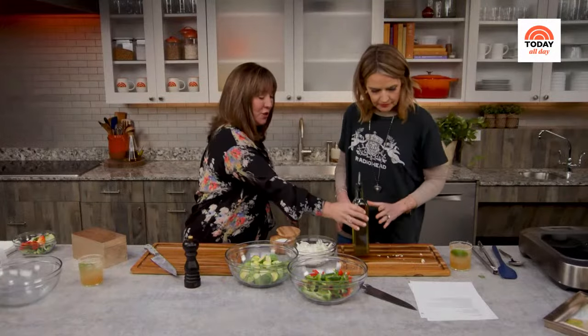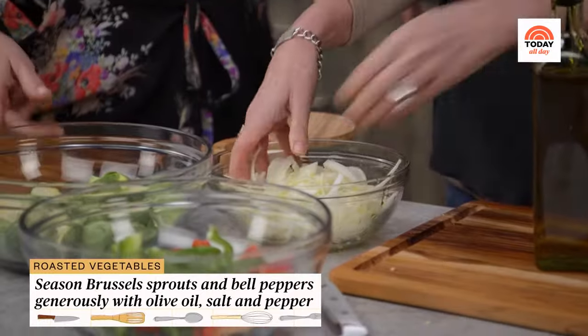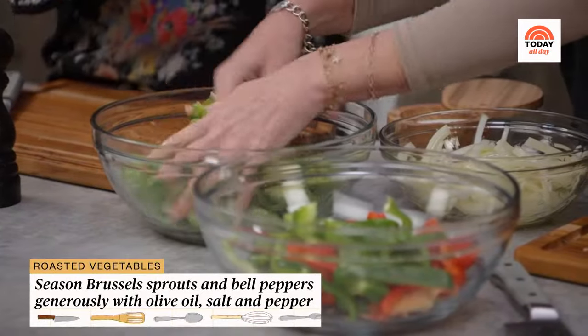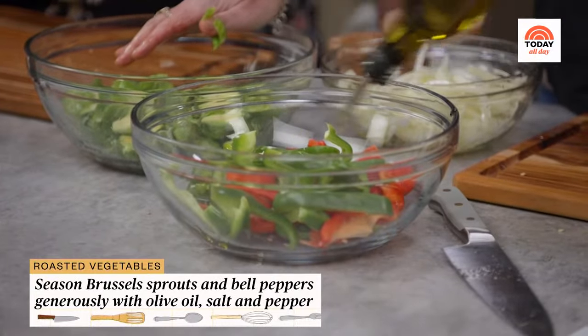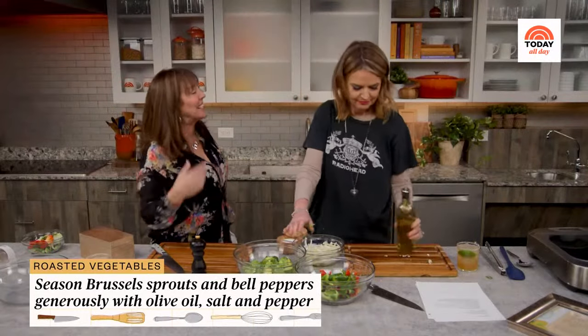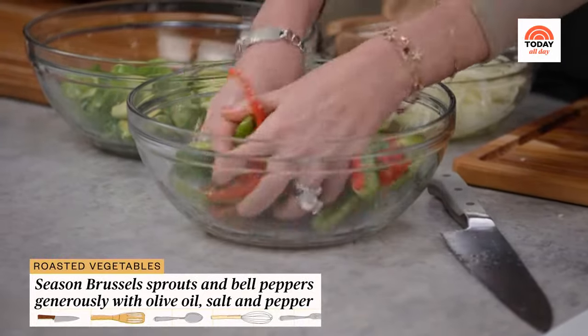So now I want you to generously olive oil these. There we go. Okay. Beautifully coated. Good. And that's gonna help to ensure that this is gonna caramelize. We want it to get that beautiful brown color. Now I can't stop. See, I know, it's kind of fun, isn't it? Now we're gonna salt it generously. We're gonna pepper it generously.